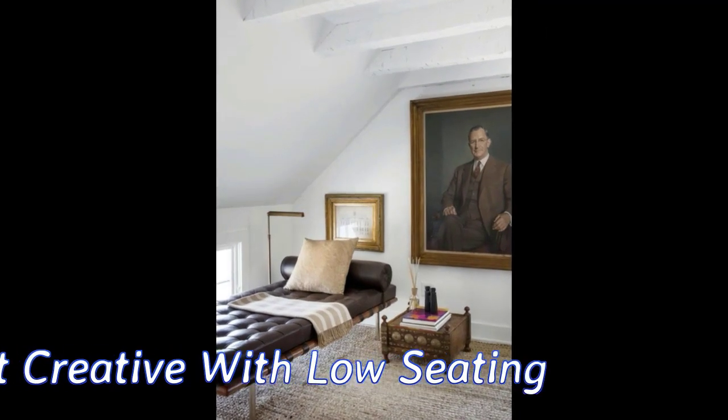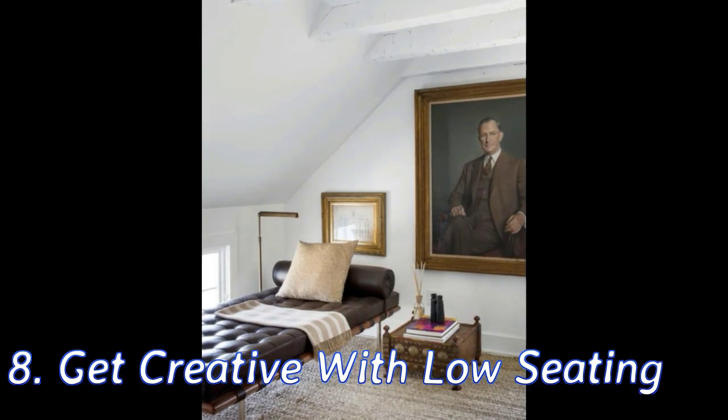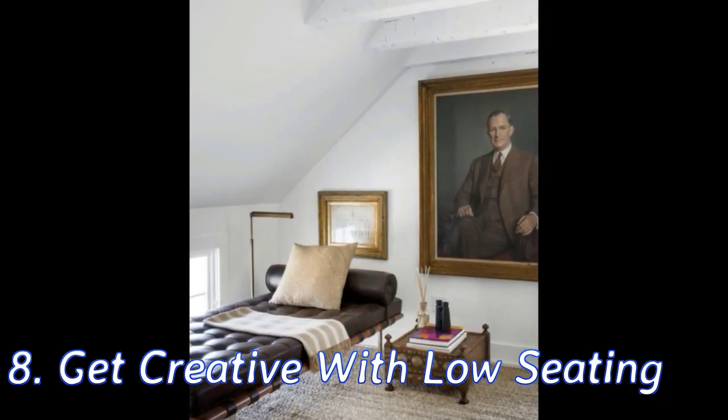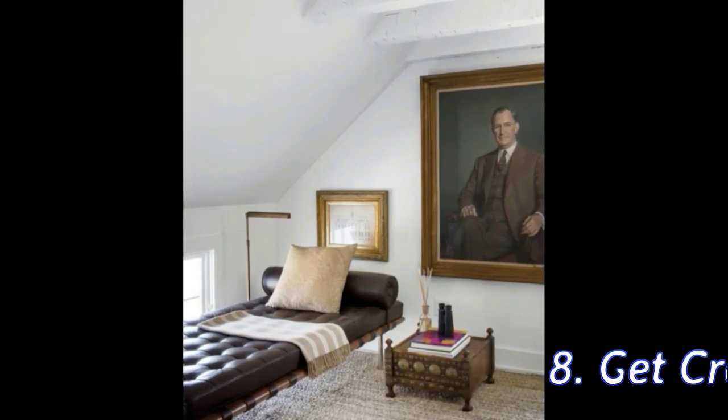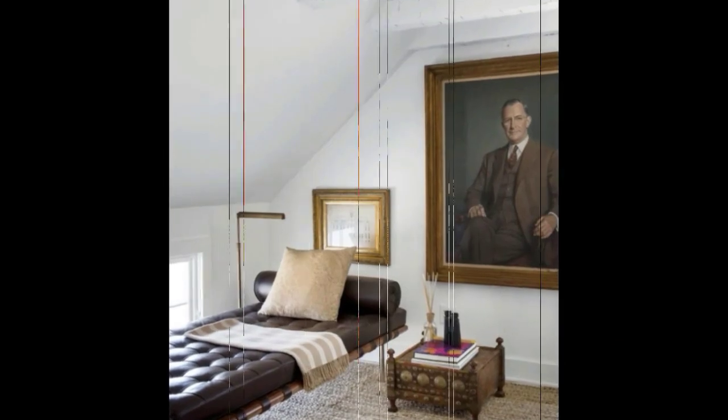Get creative with low seating. A lower sofa or settee creates the visual effect of higher ceilings. Playing with proportion and scale will also help, like the tiny side table next to this lounge chair. Just add pillows to make it more comfortable for lounging.